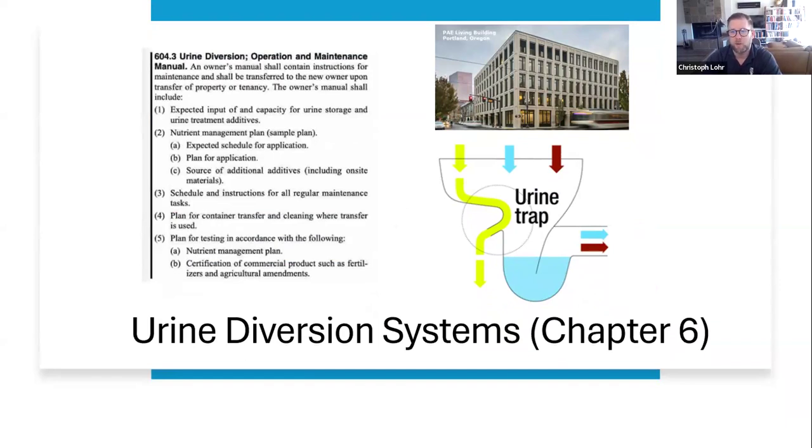His presentation touched on what urine diversion systems are. He described how the toilets are typically designed: if the user is using it, the solids end up going into the back of the toilet, while the front of the toilet has a design such that as the urine hits the front end of the bowl, due to the viscosity, it ends up getting put into a separate trap from the rest of the human waste. And when the flushing occurs, it gets diverted to a separate portion, to a separate system.